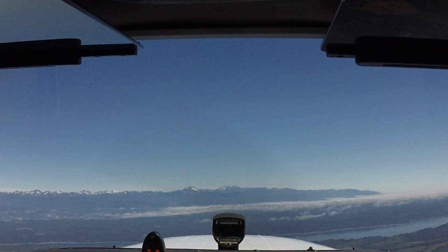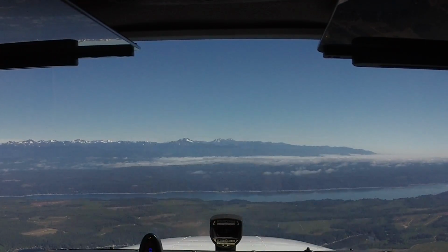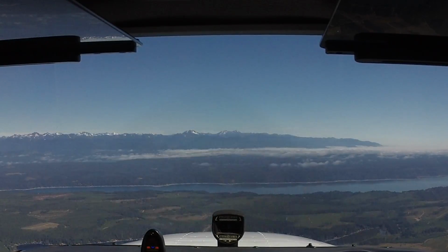A descent of about 500 feet per minute. I'll put another 10 of flaps in. Then slow to 70, and remember you have the nose down, just like you would in the pattern, maybe -1 or -2. You're looking to fly at 70 roughly. This will be on your base.